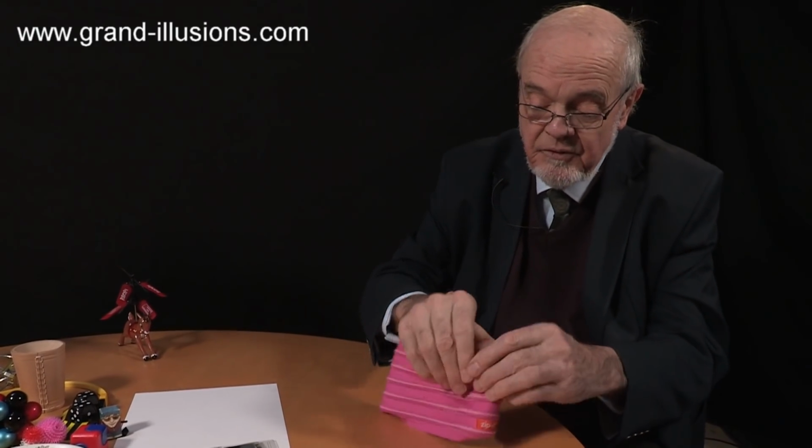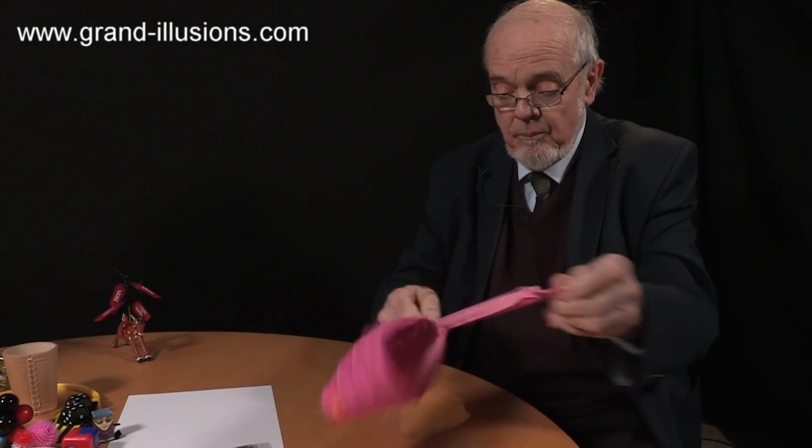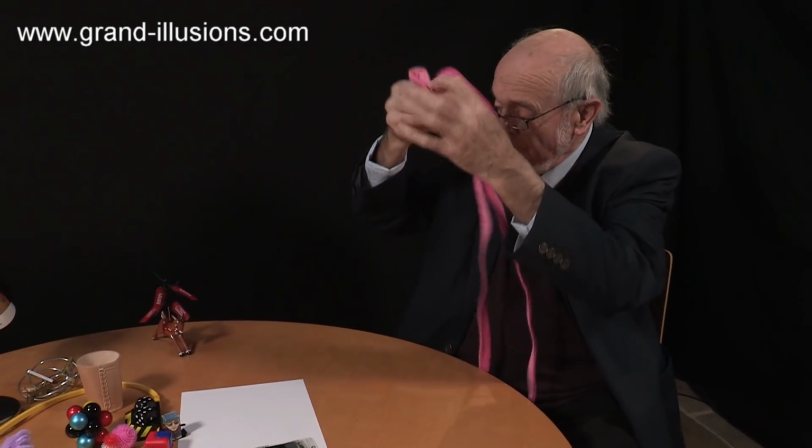And to unzip it, you can merely take one end like this, turn it through 180 degrees, and then go boom, boom, boom, and pull it and pull it and pull it. Wow. Could be a skipping rope now, couldn't it? Lovely idea, that.